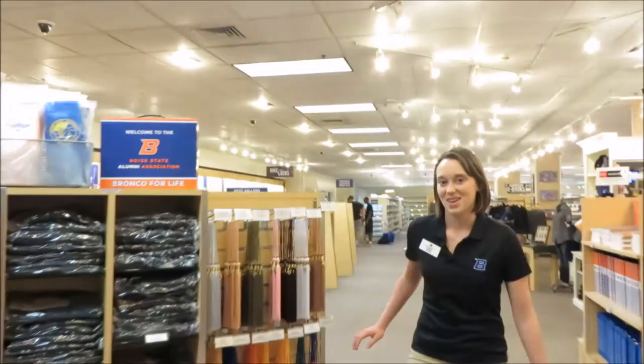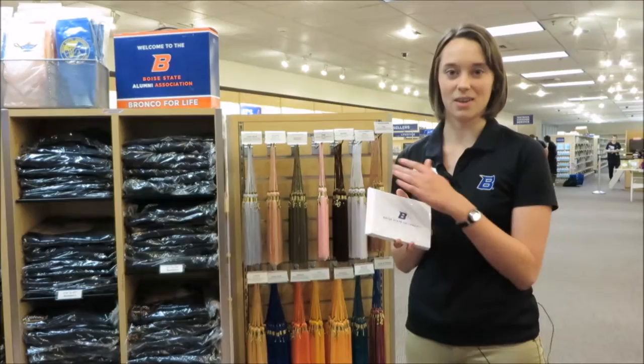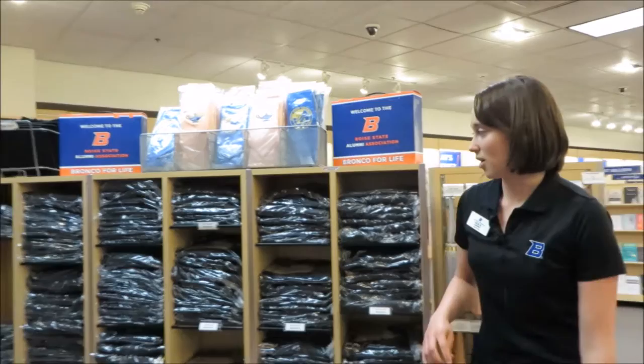So these are all of our tassel colors. They're all done by your degree. You can also get some graduation announcements, and these will say on the inside where it is, what time it's at, and everything. We also have master's gowns. They're done the same way. And then you also get your hood. Your hood matches your tassel color.